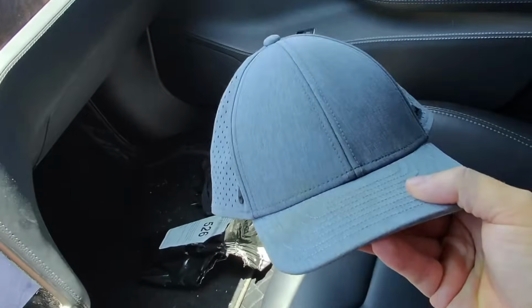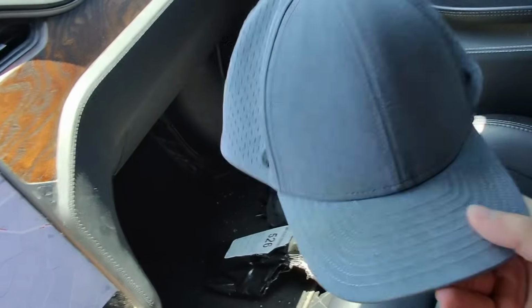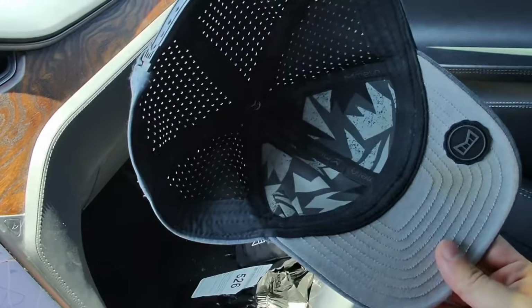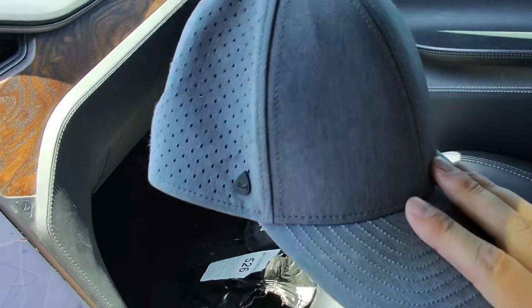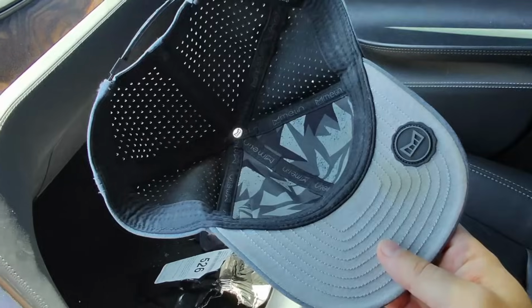So I'm gonna take it home and wash it and soak it, and then I think we'll probably be able to get like $35 for this. Melon hats are super easy to list, and they sell fast. Good brand right here. Melon is the name of the company.